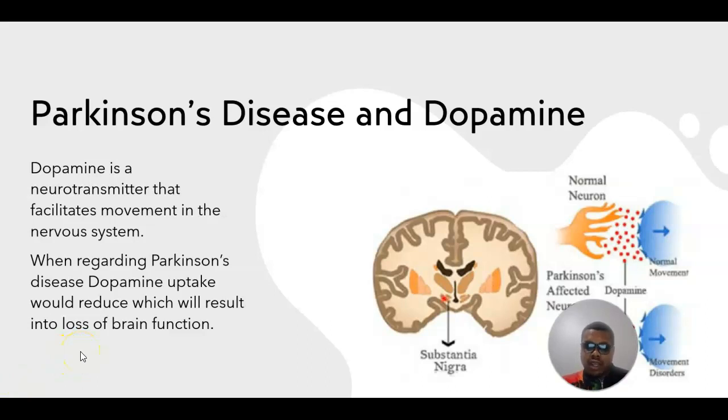As I said, we all know Parkinson's disease. So now I'm about to get into what dopamine is. Dopamine is basically a chemical that helps regulate movement in the body. Like it says up here, dopamine is a neurotransmitter that facilitates movement in the nervous system. In Parkinson's disease, dopamine uptake is reduced, which results in loss of brain function.